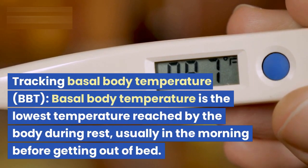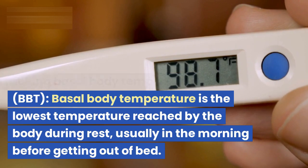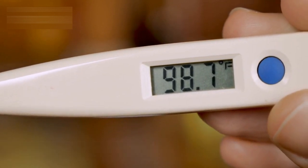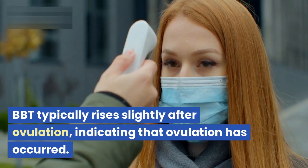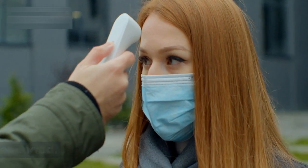Tracking basal body temperature. BBT, basal body temperature, is the lowest temperature reached by the body during rest, usually in the morning before getting out of bed. BBT typically rises slightly after ovulation, indicating that ovulation has occurred.